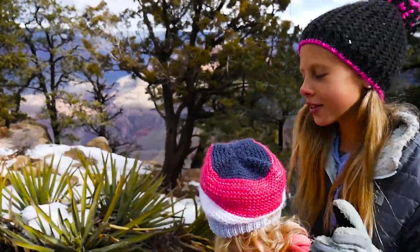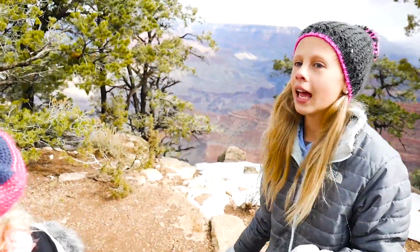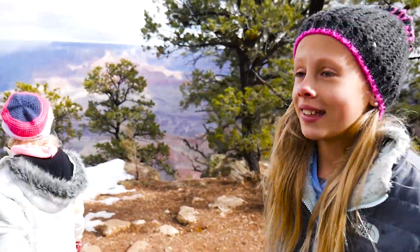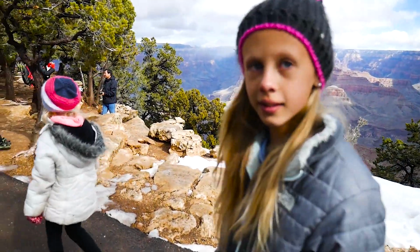We're walking the Rim Trail from Mather Point to the village, and it's 2.5 miles, which is about 40 minutes. Easy trail? Yeah. Good for families? Yeah. Popular too. And Savannah, you can do it in the snow.